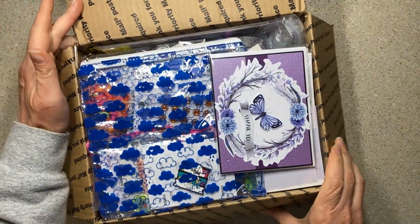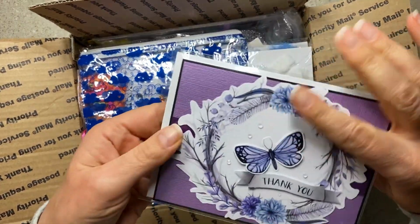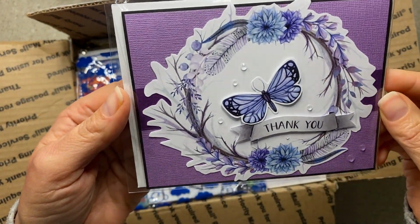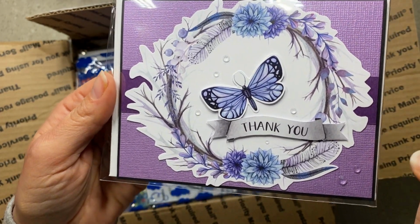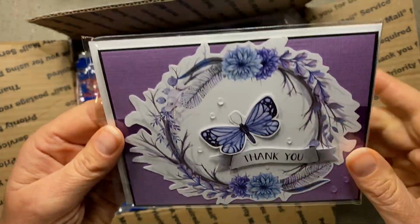Look how full this box is. I mean, she must have had this thing packed like a science. Look at this card. Oh my gosh. Such beautiful details. This is like a pearlescent paper, and then she has cute jewels on it, and the thank you banner is lifted up.